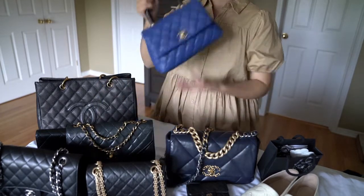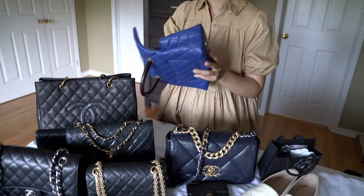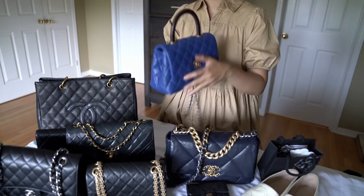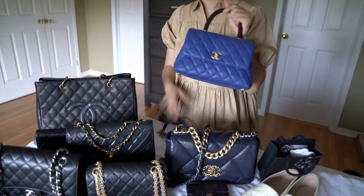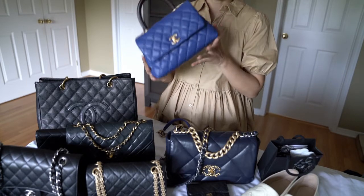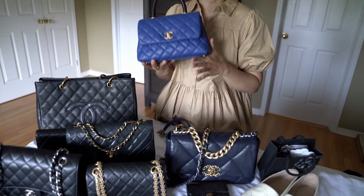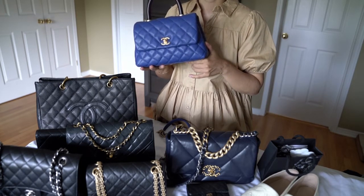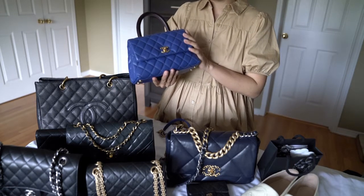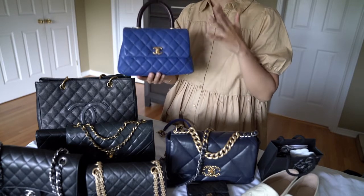Around the same time, I purchased this Coco Handle bag. Coco Handle was really popular for a while when they were first launched. They're still fairly popular because of the top handle. Some people compare this bag to the Kelly bag, but it's not really a classic line in Chanel. It does seem to be reoccurring, but it's not considered one of the classic lines in Chanel, so it is still considered a seasonal bag. They come in many different combinations of leather and hardware.